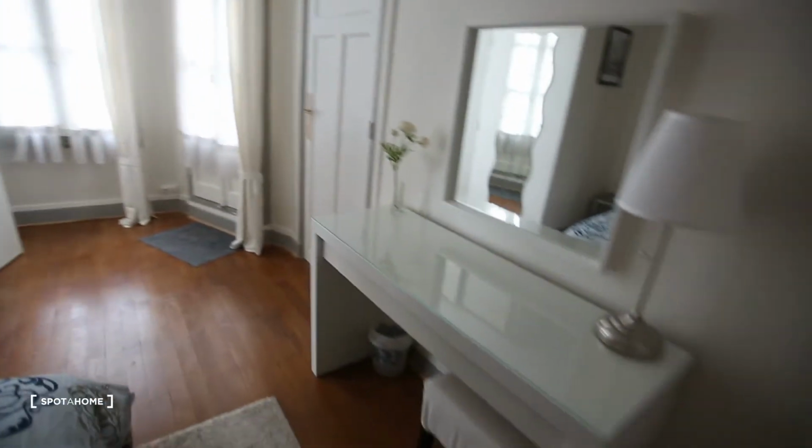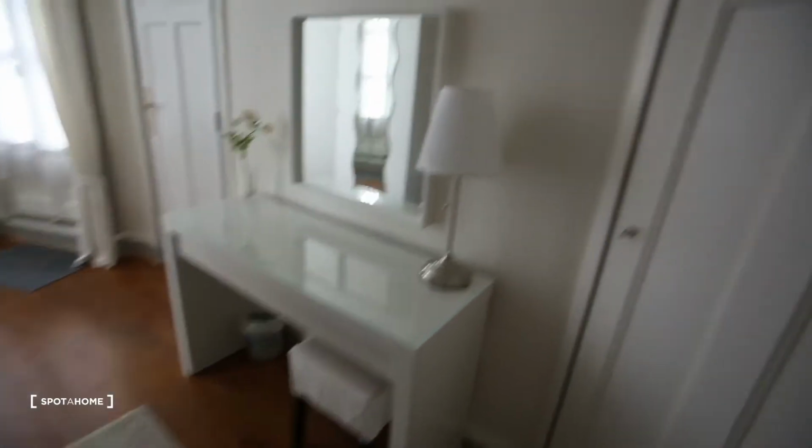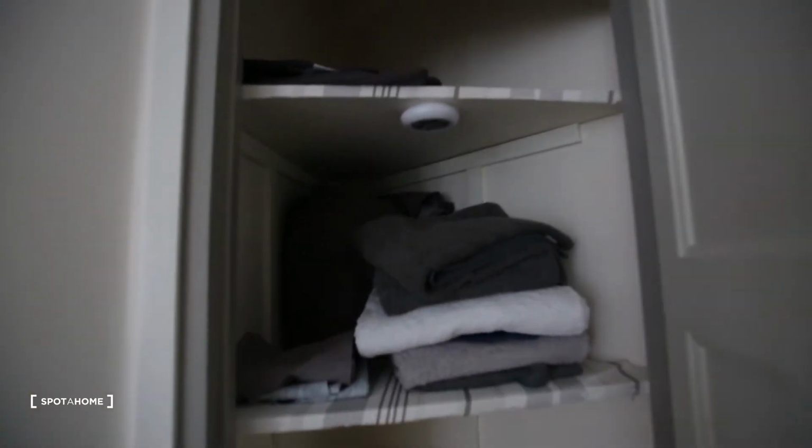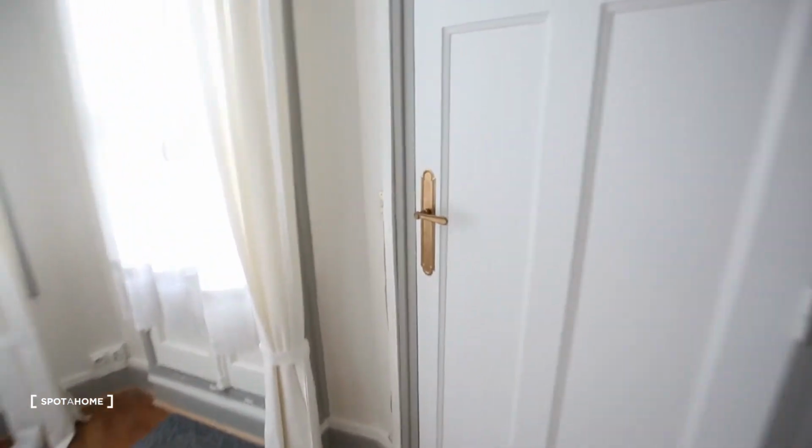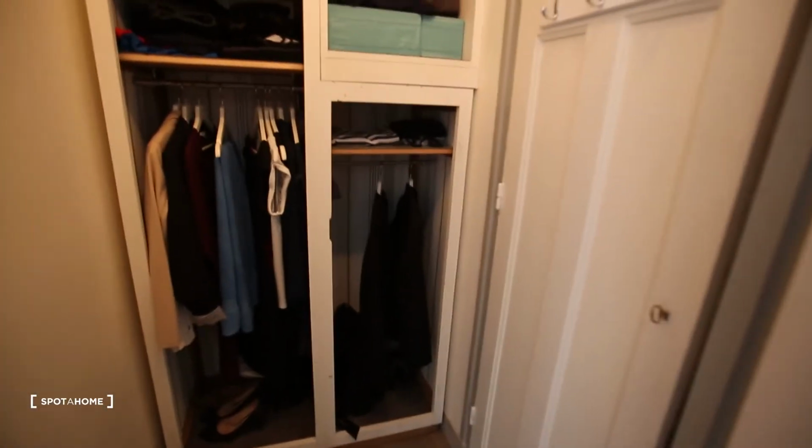You have a desk here. You have a closet here. So towels, bed linen, everything's there. Here you have the dressing with the lights.